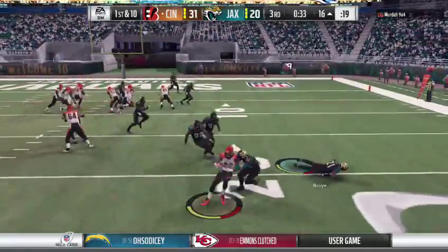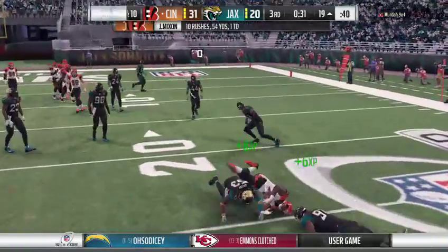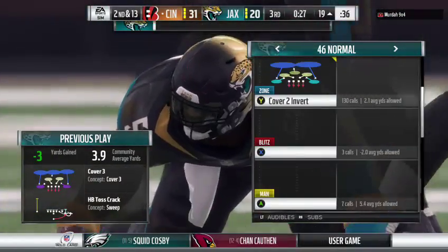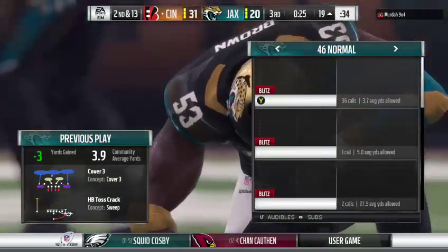On the toss, Mixon. And they'll lose yardage here. Knocked back to the 19-yard line. A loss of a full 3 yards, and now it's second down.